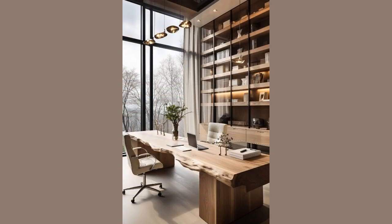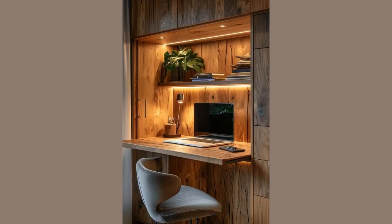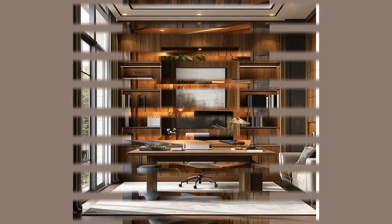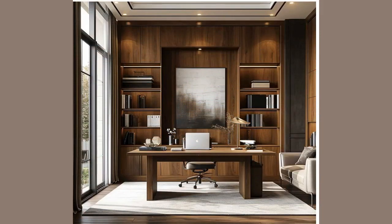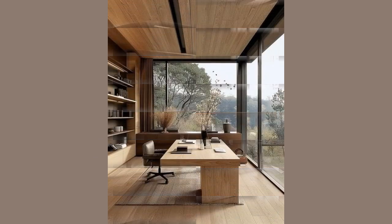Modern offices also benefit from biophilic design, which integrates natural elements like wood, plants, and natural lighting to create a healthier, more inspiring work environment. Studies have shown that exposure to natural materials, including wood, can reduce stress, boost mood, and improve productivity. When employees feel connected to nature, they are more engaged, creative, and focused.